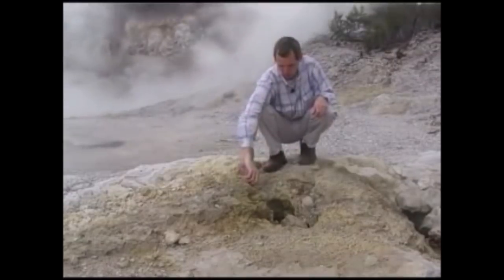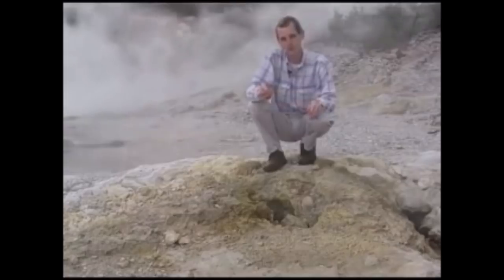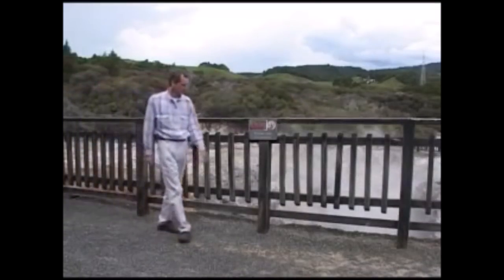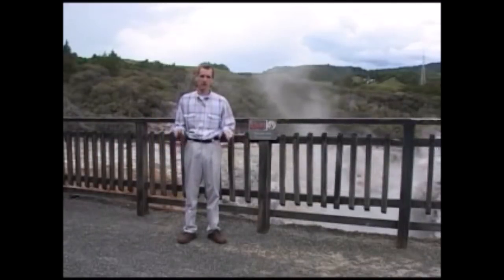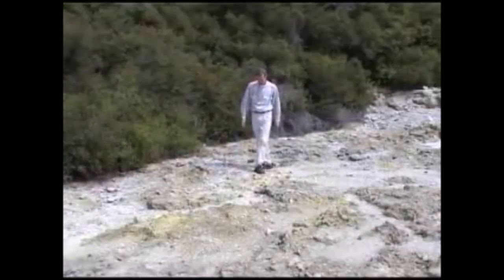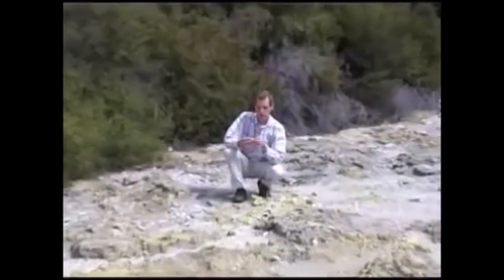The sulfur crystals forming. Sulfur from under the ground. Even though some of these places are called Sodom and Gomorrah, the sulfur here is nothing like the brimstone we find near the Dead Sea. It's this classic bright yellow colour. That indicates the crystal structure is rhombic, very different.